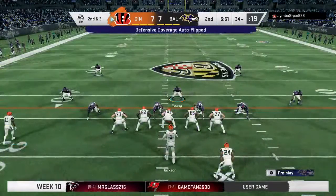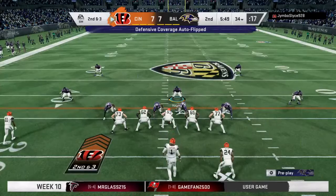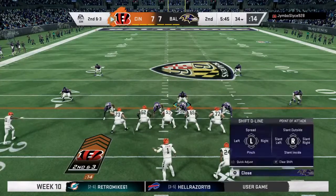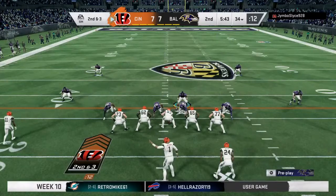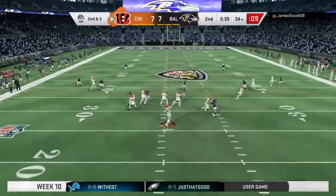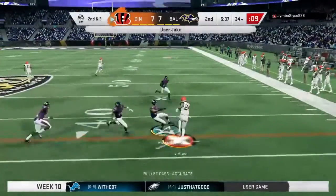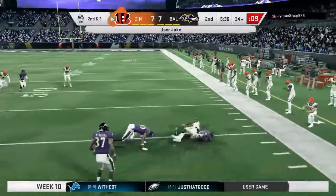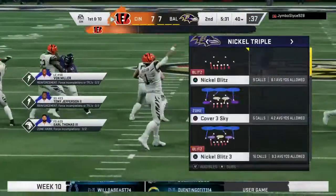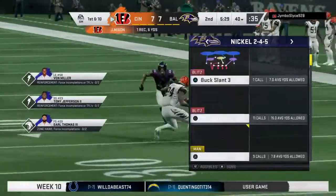A good run, got 7 on first. Here's 2nd and 3. Hey, we got to get this stop here, D. Now it's Jackson. He gets this in the hands of Mixon. And he'll bring it up here to right at the 40-yard line. 6 yards the pickup, and that's a first down.